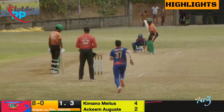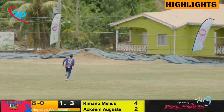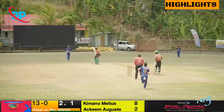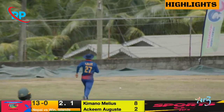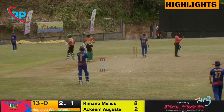So Melius and August will probably want to get things going. Outside the off, beautifully played, off drive, square of the wicket. Oh, lovely, runs into the back. And so they were on the field for a while. Worked through mid wicket here, and it's going to get close to that fence. Let's see if the fielder can pick it up. No, he can't. So that's 4 well taken runs.